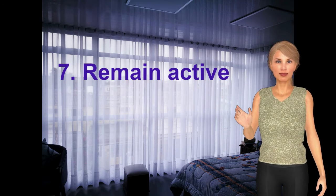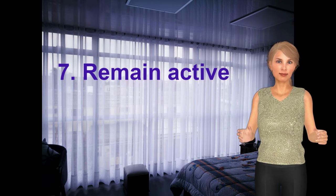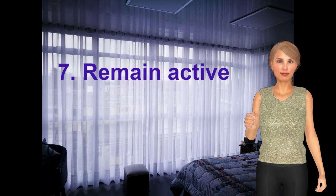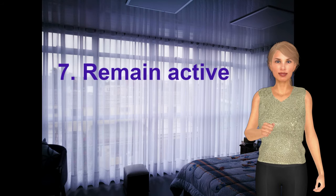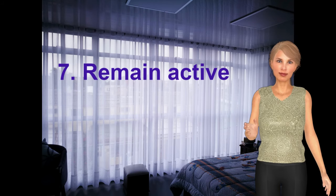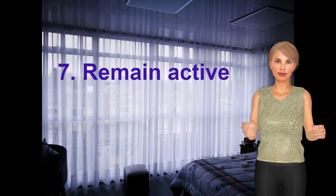7. Remain active. Staying healthy and remaining active does not necessarily require you to go out. You can continue improving your health even if you have to stay at home by being active every day. Moving around and being active plays a significant role in helping your body fight off infections and inflammation. You can stay active by doing non-strenuous exercises such as doing household chores. You can also try meditation as well as stretching exercises if this is possible. However, you should avoid exercising for more than an hour a day to prevent fatigue.